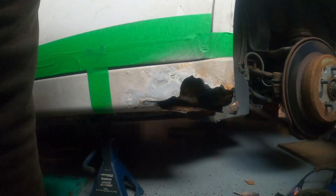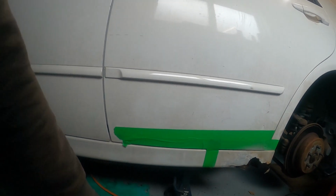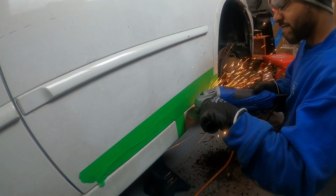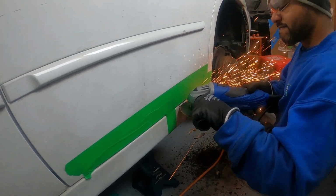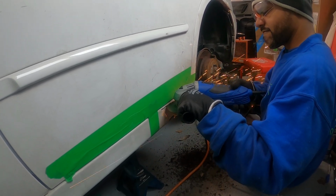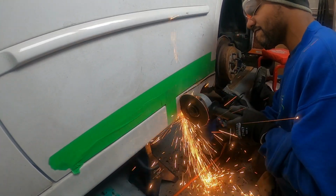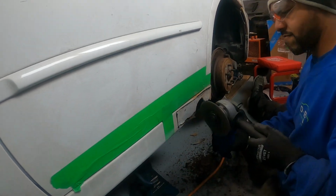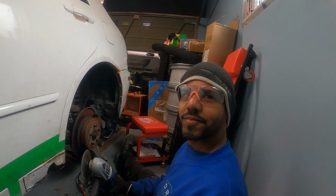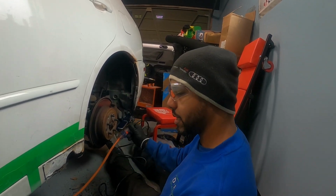So okay, we can just chop this right out right now. All right, you want to do it or am I doing it? You can cut it if you want. You want me to cut it? Yeah. Be careful, buddy. Just touched it. All right. I'm just gonna grab some pliers.